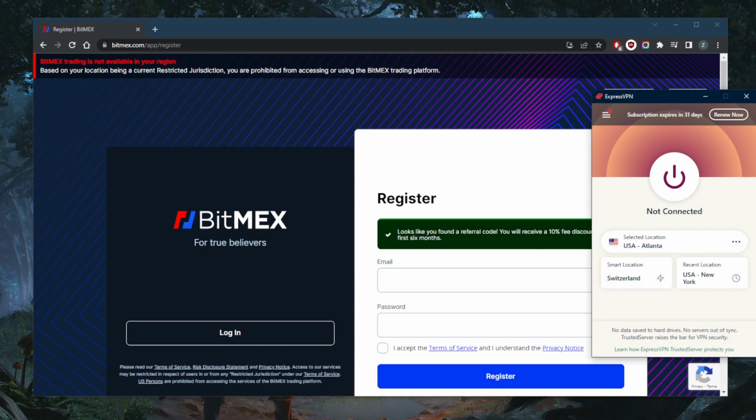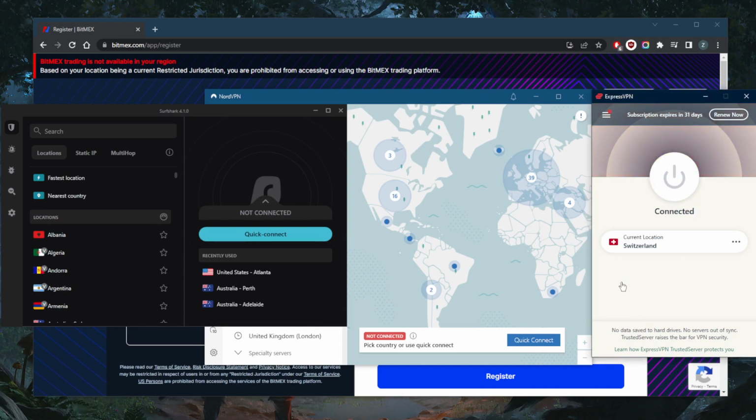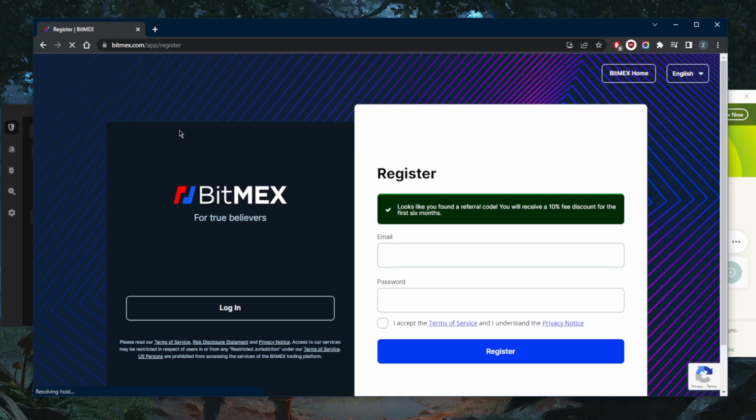Simply connect to any of these VPNs to a location, obviously, where it's available. It's available in many countries except for the States. It's also available in, I think, Germany, Switzerland, and most of Europe. So let's just go ahead and connect to Switzerland. And the goal here is to get rid of this so that I can register or log in or whatever it is. Let's go ahead and refresh and see what happens. And now it's gone. It's as simple as that.